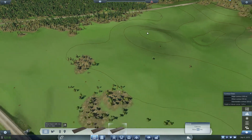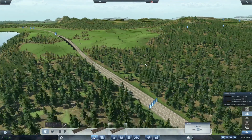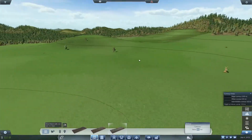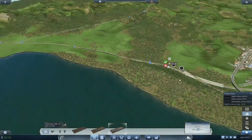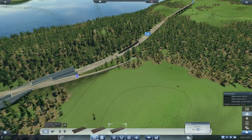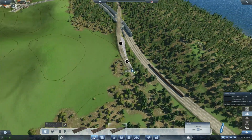If we could swing it around this area? No, that's not good. We need it around this area and then cutting through there. No. Around here. No. Okay. Let's start with this. 80 miles per hour downhill slope. We'll start with that. There you go.